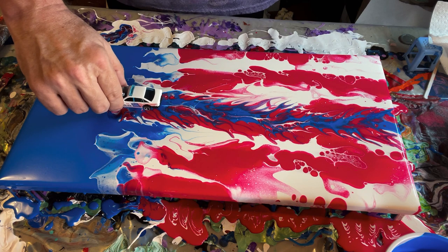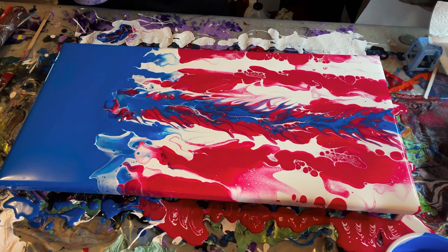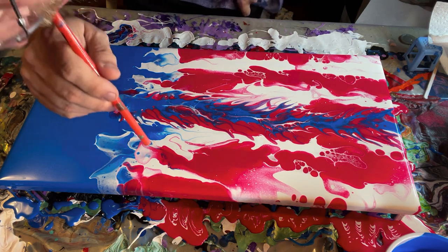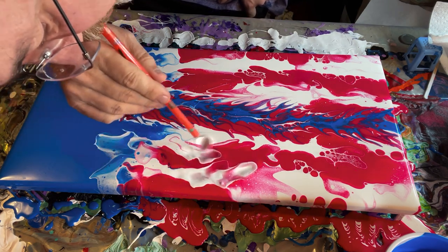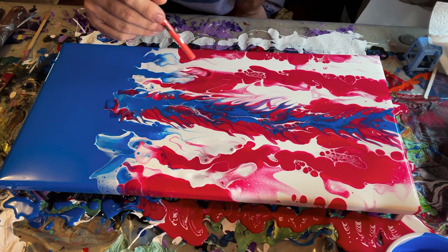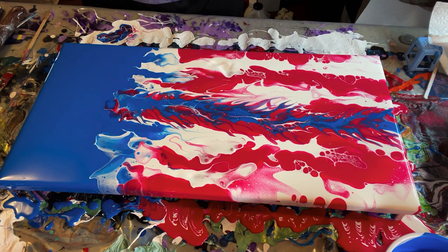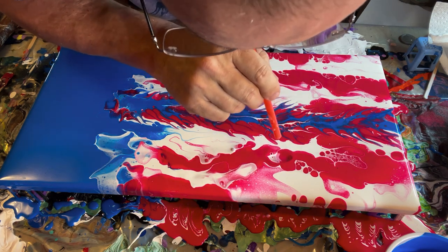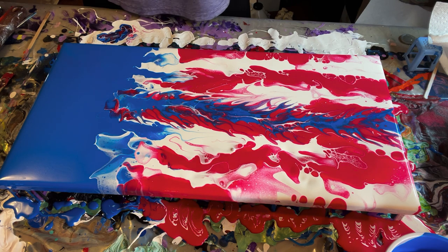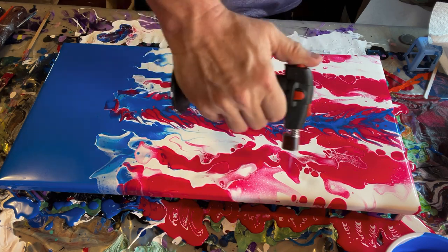There you have it. We'll have the car here. I initially wasn't thinking of doing flames out of the red, white, and blue, but that's what it ended up being. Inspiration hit me, I guess you could say. So all we have to do is wait for this to dry, and we can add a little bit more white covering that red there. And we'll have a pretty good piece, I think. All right, that's enough tinkering with it for right now.